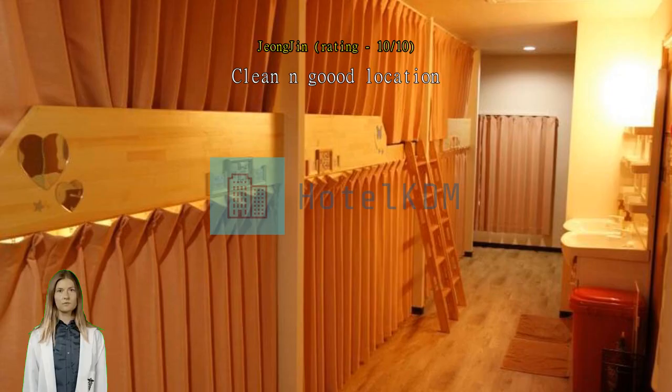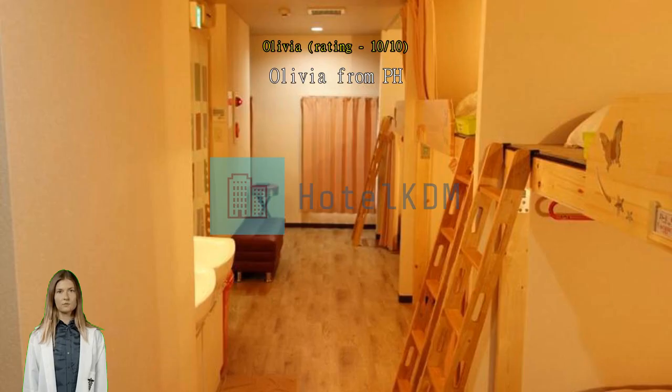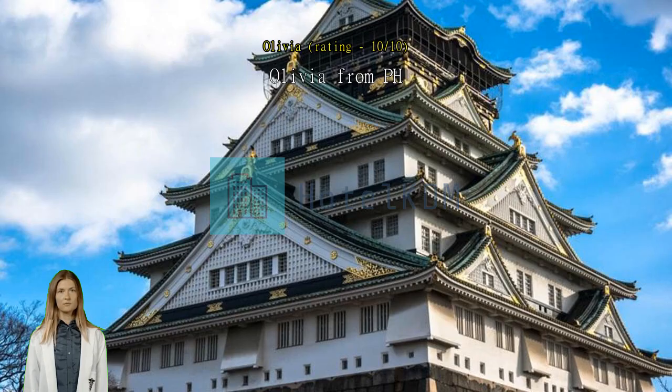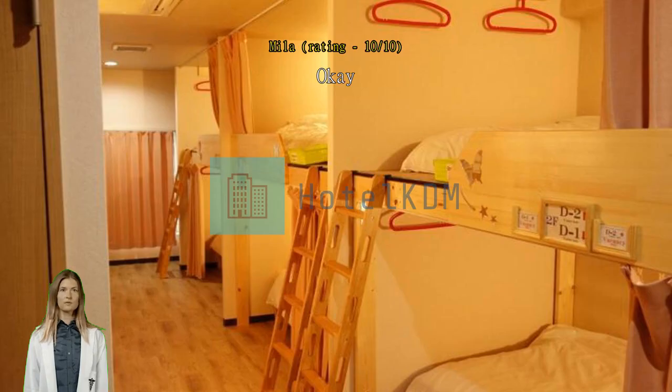Clean and good location. If I go again in Osaka, I want to stay here. Olivia from PH, my favorite hostel so far. Okay, the only minus one is there's no elevator, the rest is good.